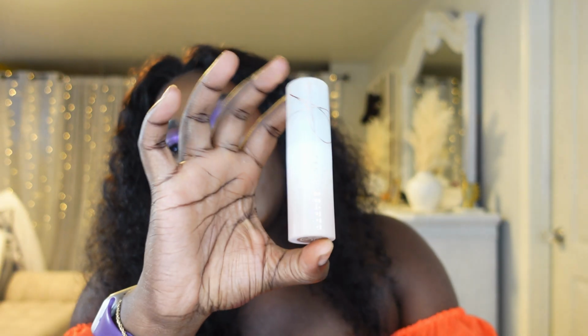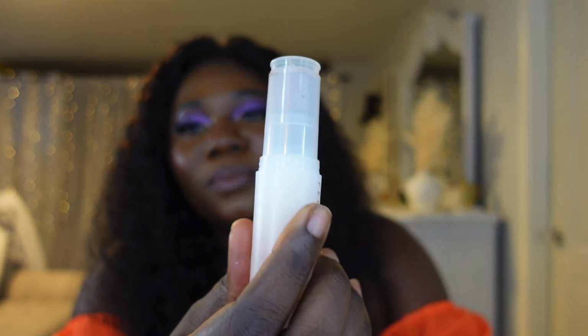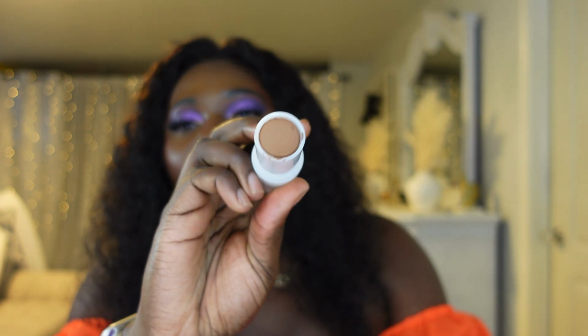Now, this beauty right here is just lovely. The color is just so pretty. It blends well. It feels so smooth on the skin. I actually did a video reviewing this product. I did an 8-hour wear test. If you guys want to see that, you can check out the rest of my videos. I'll see if I can link it down below.